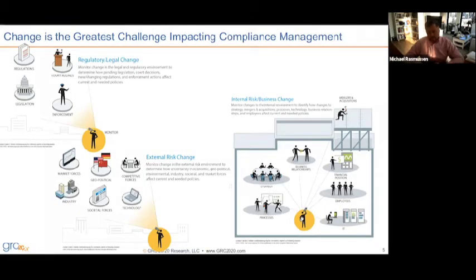So we need to keep a lot of things in context when looking at change and compliance management. We have to look at the volume of legal and regulatory change. But that's not enough. In just that area, there's lots of legal and regulatory change. We have changing laws, rules, regulations, and enforcement actions. The law or regulation itself might not have changed, but how it's been enforced and understood by the regulators might be changing. We have to keep up with all of that.